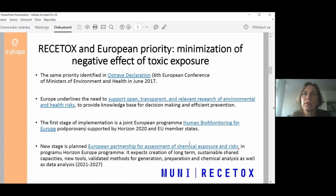So the area of research and all the activities of RESETOX Center is very much aligned with the European priorities, not only the Ostrava Declaration, but also the new Green Deal for Europe, especially in the area of a toxic-free environment. And it is also in line with the Horizon research priorities, both Horizon 2020 and Horizon Europe, especially in the area of human exposures to toxic chemicals. We were an active part of the joint European program, Human Biomonitoring for Europe, and we are also actively participating in the new European Partnership for Assessment of Chemical Exposures.